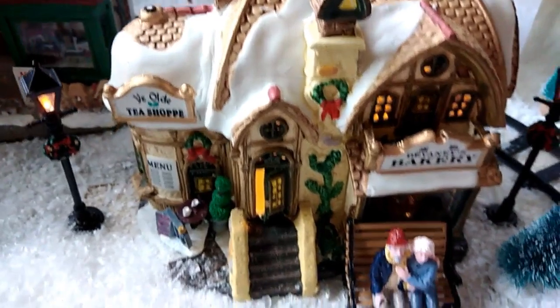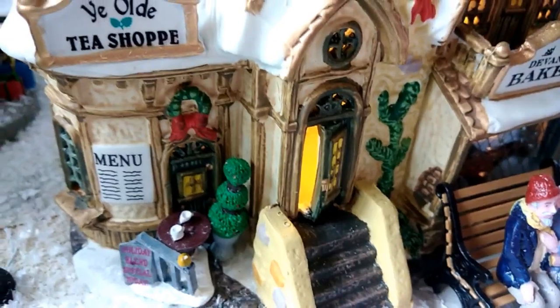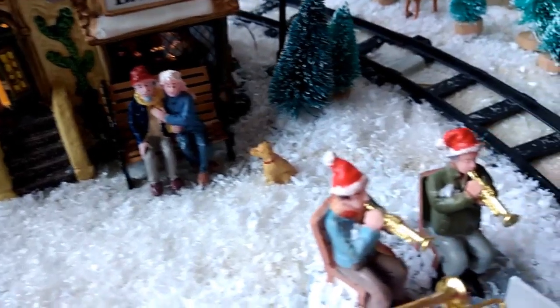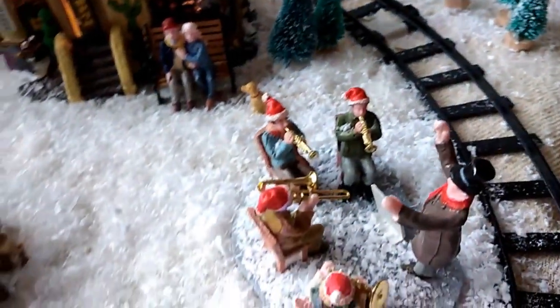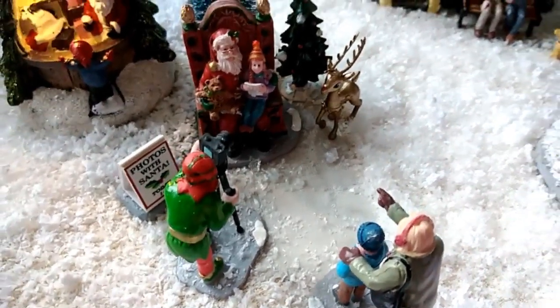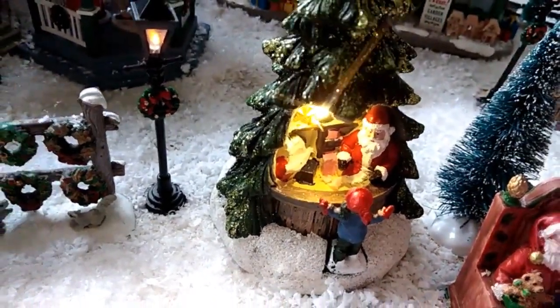And then grab yourself a snack over in the bakery, the tea shop. Very welcoming there. Or you can sit outside and listen to the band play. And then take the kids to see Santa. Photo with Santa. Collect a gift from Santa afterwards. And then head on down and see what else is available.